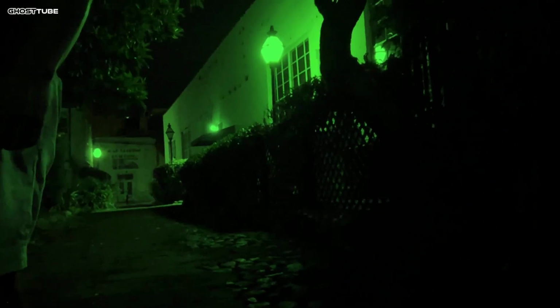But again, there are also claims of gunshots. I don't have anything of gunshots other than the word gun or shot showing up on a spirit box somewhere. I don't have anything. They have witness.